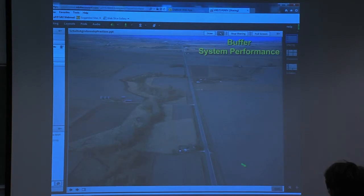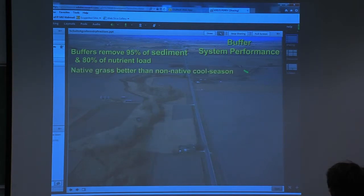How do these buffers perform? Why do we like them so much? In addition to providing game habitat, they can remove 95% of the sediment and 80% of the nutrient load. Now, this is data from buffers that have a grass strip, as you can see, associated with this system here and that system there. So when you have that grass strip and the trees, you can reduce input of sediment to the stream dramatically.